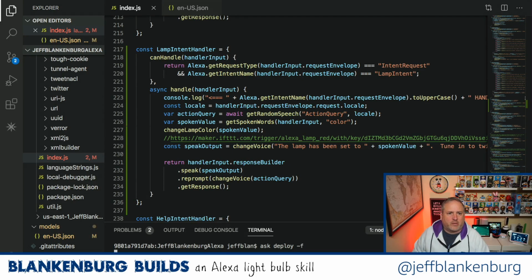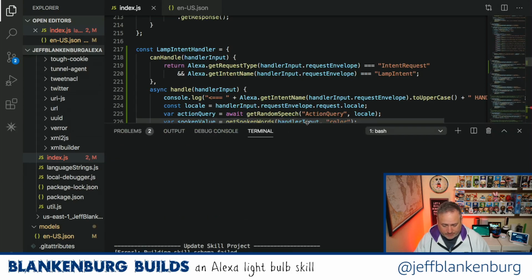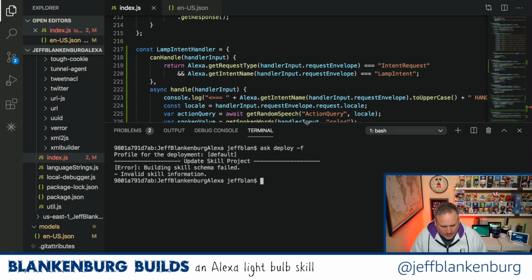Okay, so we're going to deploy everything because we've changed both the model and the code. And what are the chances that this works the first time? Anyone put some odds on that? I'm betting it's low. In fact, invalid skill information. Oh, I forgot about this.